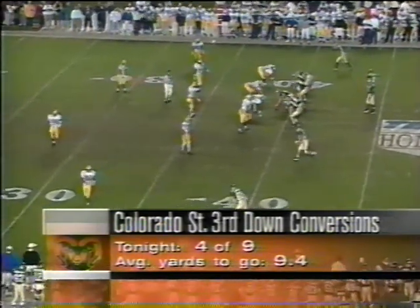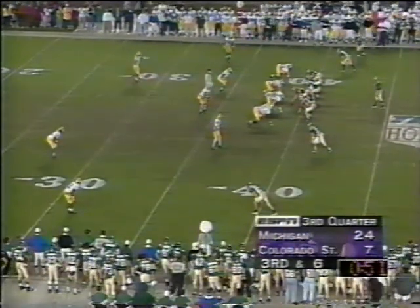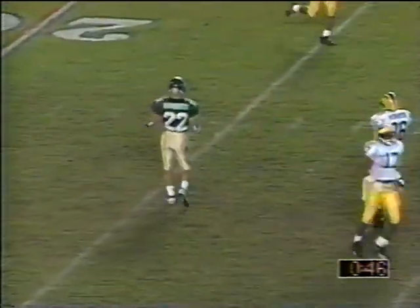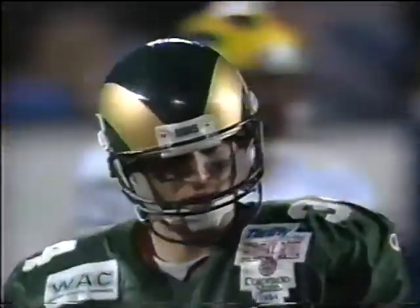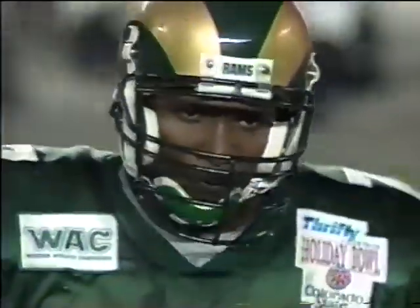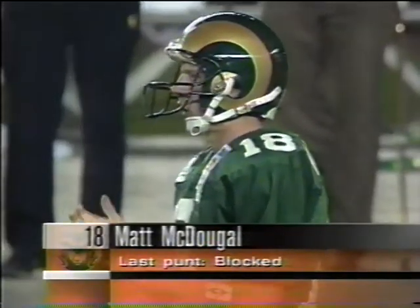4 out of 9 on their third down conversions tonight. Here's a 3rd and 6. Out of the shotgun this time for Hill with his 4 wide receiver group. Over the middle, overshot. A man wide open was Eric Olson, and Olson, had he been able to gather that in, probably would have gotten the first down, but that one way too high. A dejected quarterback will come off. The punting team will come on. This would be a spot on the field that if you have a fake punt, you might use it right here. McDougal threw one earlier this year, a 35-yarder.